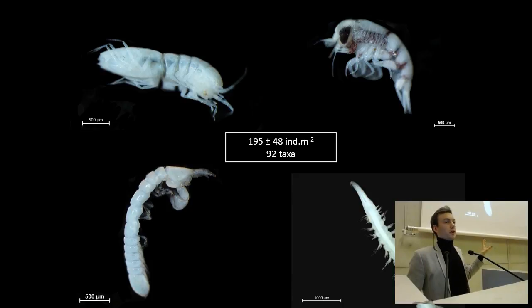We also compared the community composition and the abundances between the different sites we sampled, and we didn't find any significant differences. So we can conclude that these macrofaunal communities are rather homogeneous between the different sites, but they're very diverse, and this homogeneity might dampen the expected consequences of the mining activities through the recolonization of animals from unimpacted areas. However, we highly recommend a precautionary approach because there's still a lot of unknowns. We don't know a lot about spatial and temporal scales, for instance.